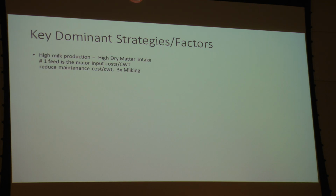So the key dominant factors are: one, high milk production through high dry matter intakes. Number one important cost on the dairy, and we want to reduce maintenance costs. We want more of those nutrients going into milk. High forage quality is very critical. When you think about it, yes, it drives milk, but also high yield reduces my assets per cow. When I get more tonnage off of that field of quality feeds, I'm supporting more cows, and so my asset efficiency is going to go up.